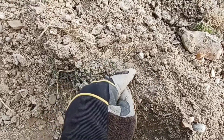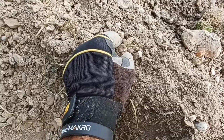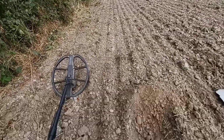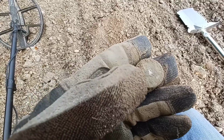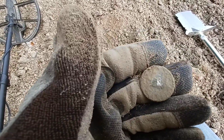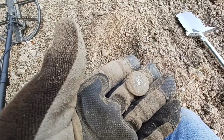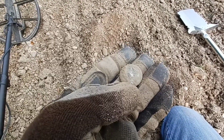Oh, we got something going on here, guys. Oh, what could it be? Oh, come on now. All right. Right on the hedgerow. Oh, boy. A little bit of silver in there. Oh, goodness. There's a lot more silver in there. What's coming out of that coin? Why is it green? Is it a coin? Let's flip it over.